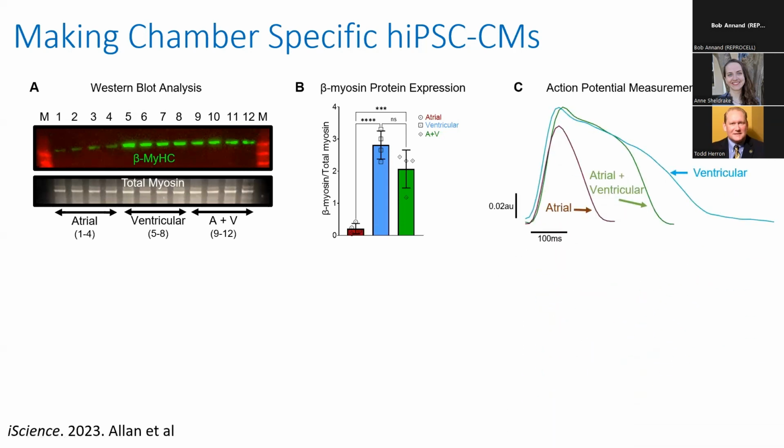In panel C, you can see the different chamber-specific electrophysiological functions that we observe in these in vitro assays, and they're very similar to what's well known to be different about the in vivo function of the atria and the ventricles. So here, this is an action potential recorded in the laboratory. The atrial action potential in brown is much shorter in duration and amplitude than the ventricular action potential, which is shown in blue.